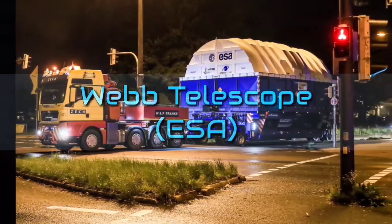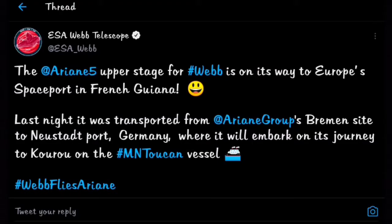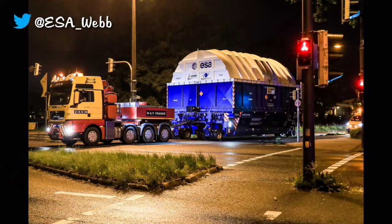Webb Telescope, ESA. The Ariane 5 upper stage for Webb is on its way to Europe's spaceport in French Guiana. Last night, it was transported from Ariane Group's Bremen site to Neustadt Port, Germany, where it will embark on its journey to Kourou on the MN Toucan vessel.